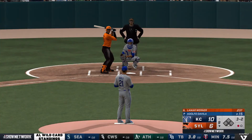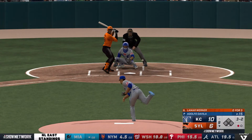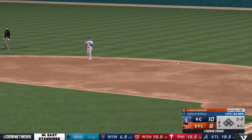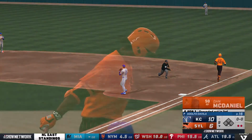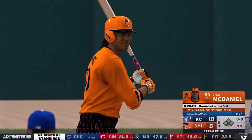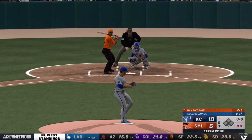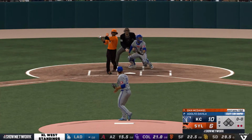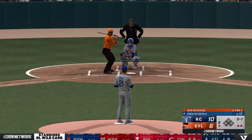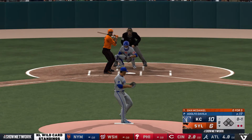Payoff pitch. Makes the sliding stop. Throw to first. Nicely done for the out. So it's their last chance in this one. And now it's going to be Dan McDaniel. 0 for 3 in this one. Hit hard, but foul off to the left. 2 down, nobody on.